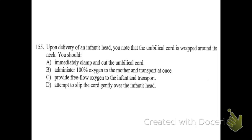But remember, you don't clamp and cut that cord until it has stopped pulsating, until the pulse has stopped traveling through it. Because as long as that's happening, a fair amount of the baby's blood is still in the placenta. You want it to have that going. Let it end naturally. It'll take 30 seconds, a minute, whatever. Once that has stopped, then you can cut the cord. You don't want to just cut it right away here because you don't have as much space to work with when it's all wrapped up real tight. And also, that pulse is still going, and you want to avoid cutting it before that.